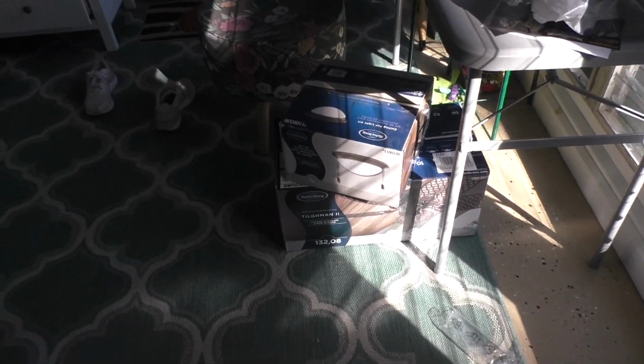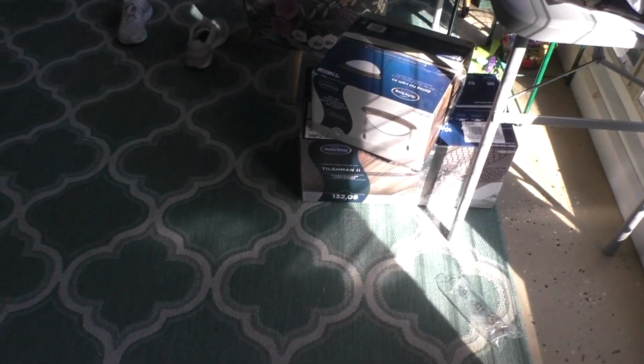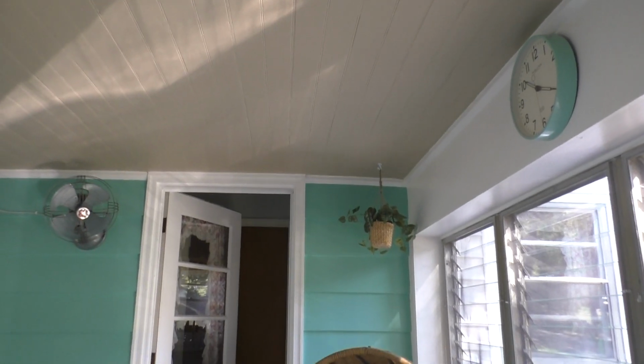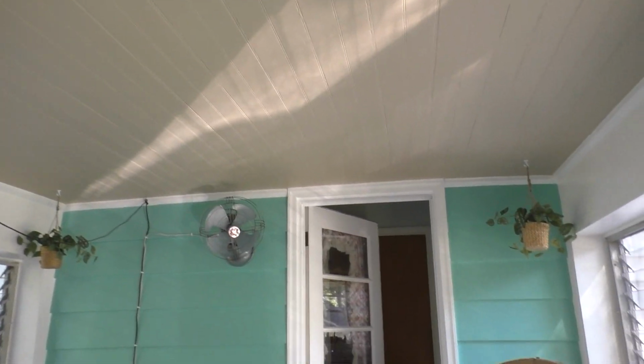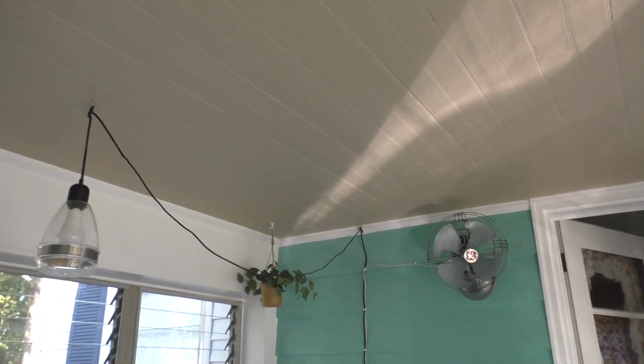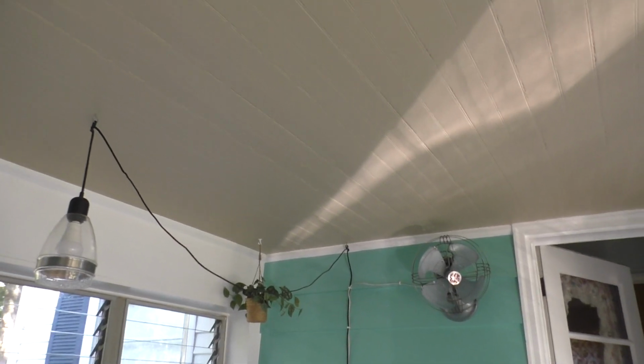But the other thing I want to do is I want a ceiling fixture. Now, this is a ceiling fan that I bought a couple days ago. It's probably going back. It's not going to fit. It's too tall. This is an almost 8 foot ceiling, probably 7'6", no, it's bigger than that. It's 7 feet, maybe 7'8", maybe.